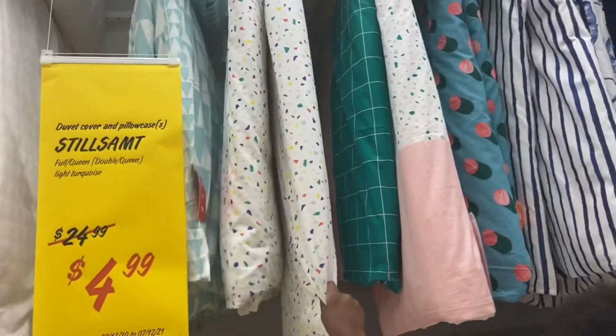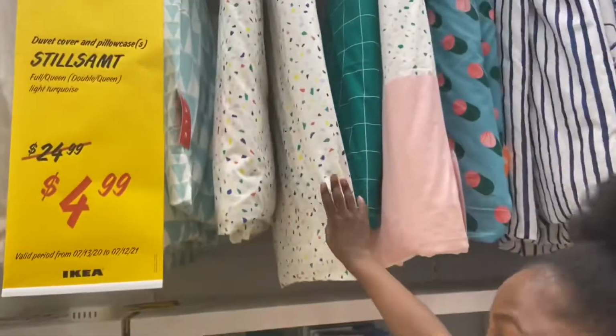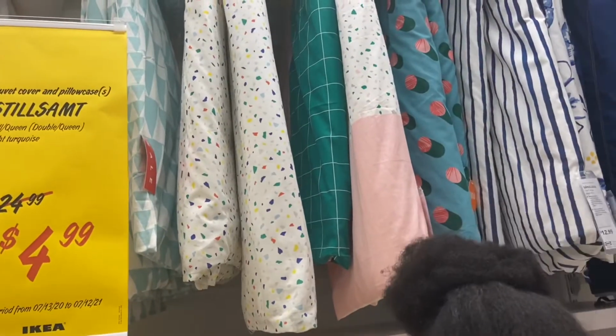And they had the duvet covers with the pillow sham for only $4.99. I definitely got one of those for Paris.